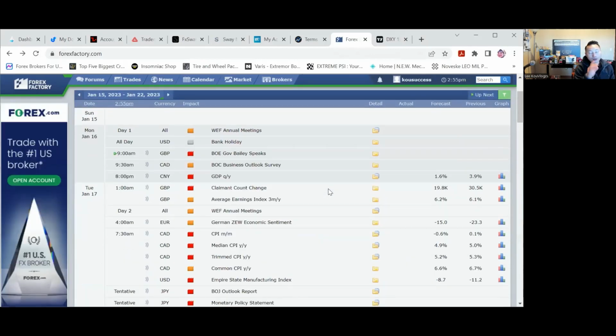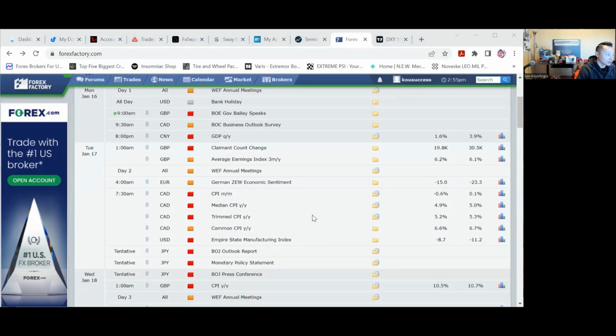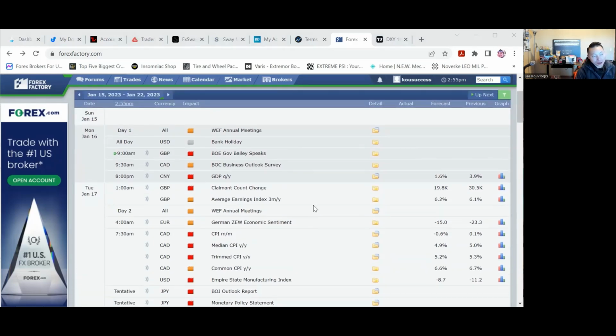Bank holiday. Remember that tomorrow is a federal bank holiday. It is Martin Luther King Jr. Day. So make sure you don't get yourself caught up trading tomorrow because it's a federal holiday. You can choose to trade if you want, but me personally, I would just take it very lightly, and then I'll come in on Tuesday here.